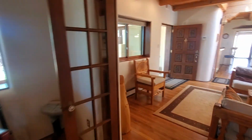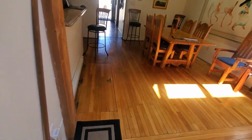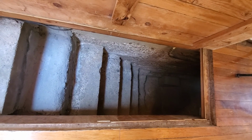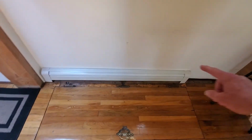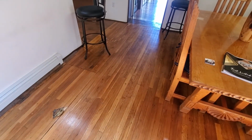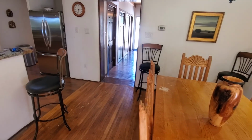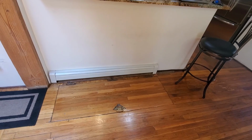Coming back through, I'm going to show you one more thing. In the floor here is a hatch that opens to the original root cellar. Currently there is a furnace down there that runs the radiant baseboards. In my mind, it would be simple enough. This is like a 12 by 12 room under here. I would personally move the furnace to this first closet here, and I would make that whole area down there a wine cellar.